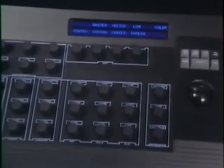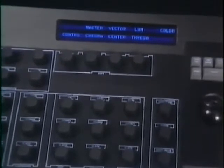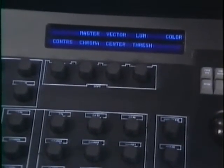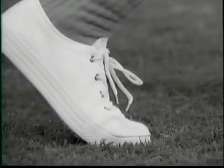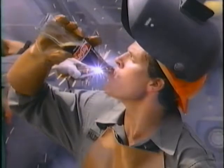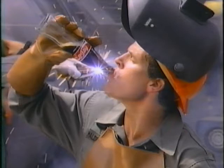Towards the top center of the panel, we find four soft controls with a vacuum fluorescent display. From left to right are contours, master chroma, which controls overall chroma level, soft clip, which enables the highlights to be softly crushed, allowing the operator to increase the overall video level and lower the near white levels.